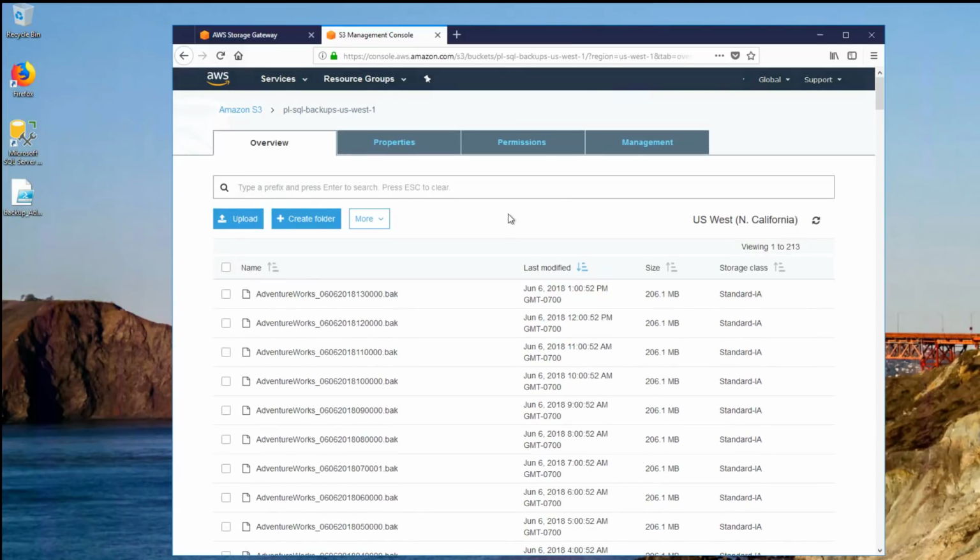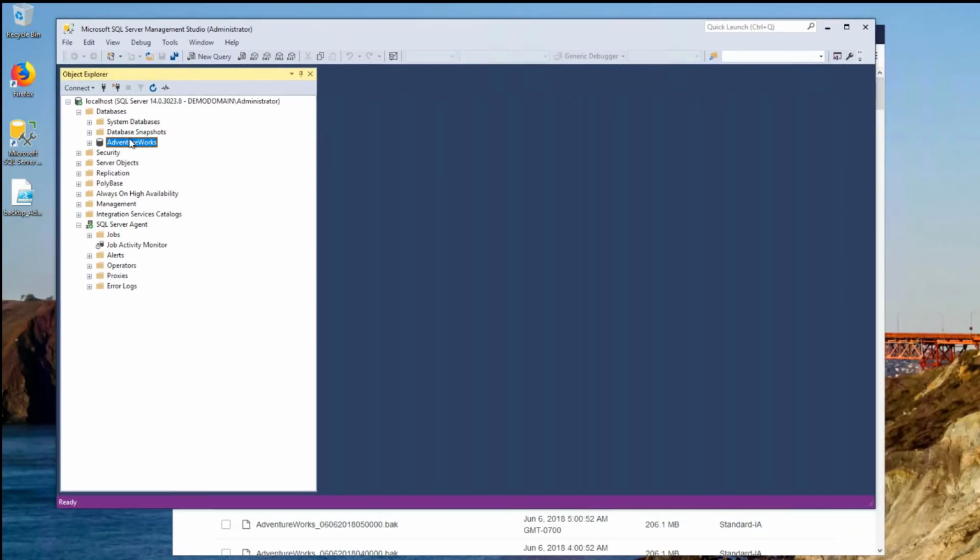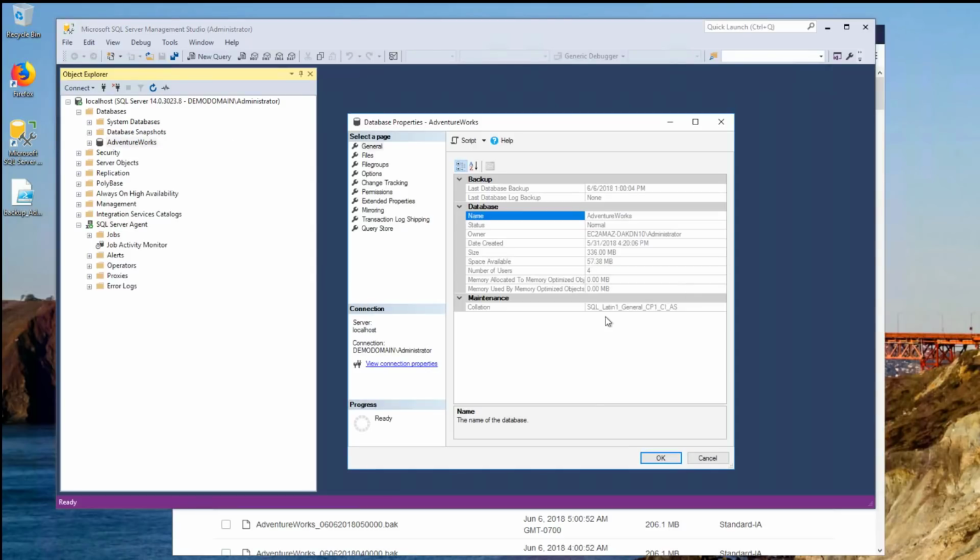But now I'm going to show you the SQL configuration I have so you can see how we're using the native tools to create these backups. So if we jump into the SQL console, you'll see that I have my AdventureWorks database. This is a sample database available on GitHub. I can just take a look at the properties so you can see that it's got some content. So that's my SQL database.